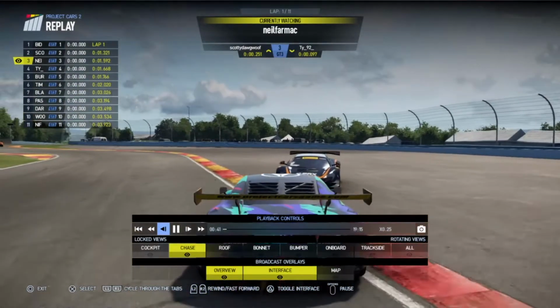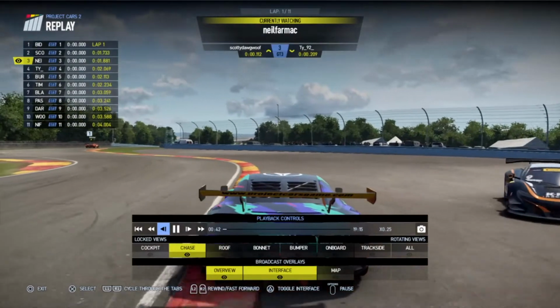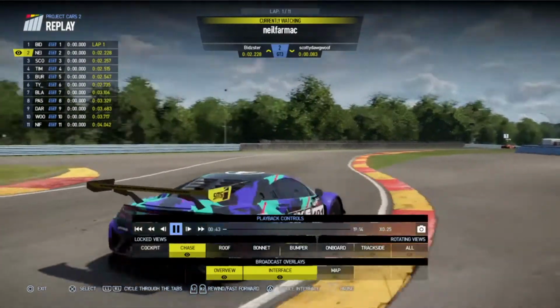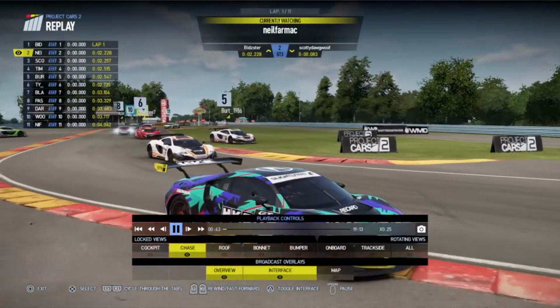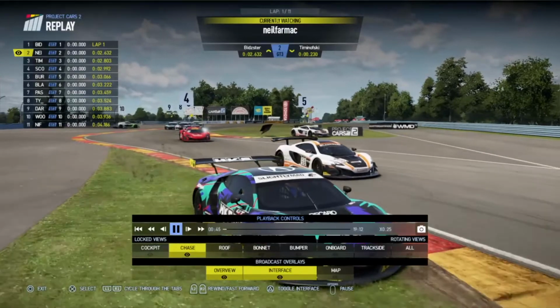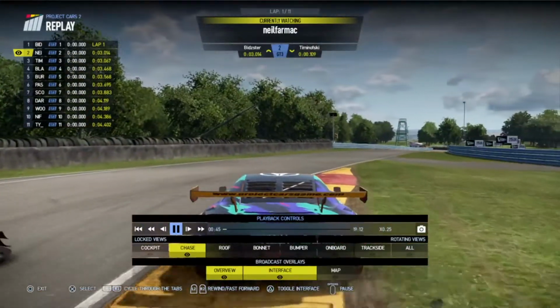And then obviously there was the contact with TY. TY ends up spinning, Scott goes off backwards, and then everyone else starts to come through. You see Bert there on the inside, he was the one that couldn't avoid hitting TY, and then everything gets close as you go down the hill.